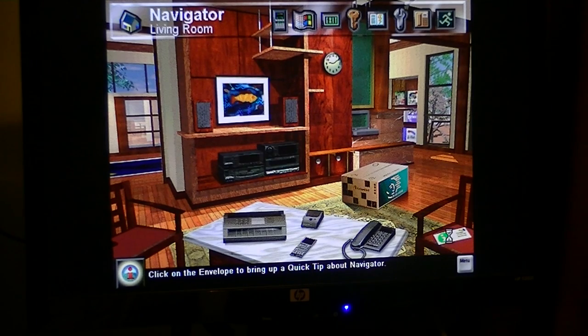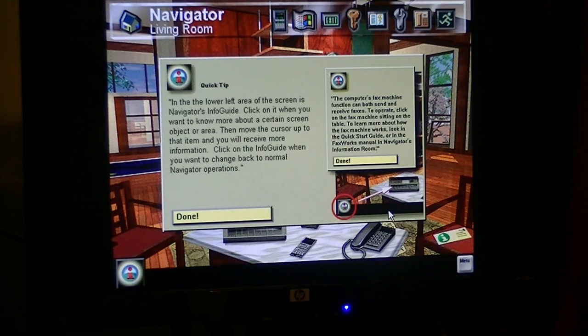Isn't that nice? The info guide at the bottom of the screen gives you more information about each area of Navigator. Just click on this symbol, and then click on an object you wish to explore.